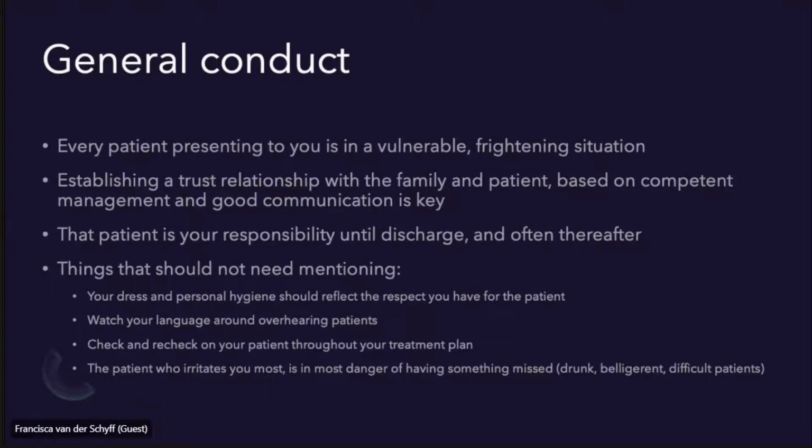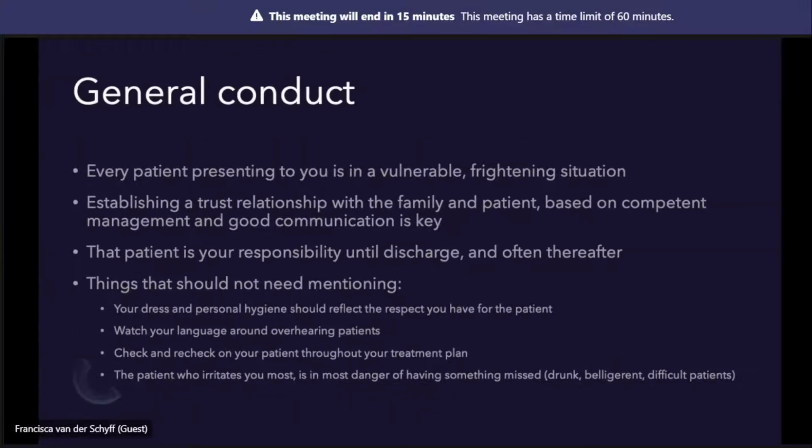And often thereafter, patients will come back to you over and over again, and they remain with you in a partnership for many years afterwards. And that's a responsibility that you will have.